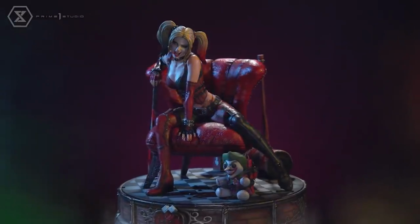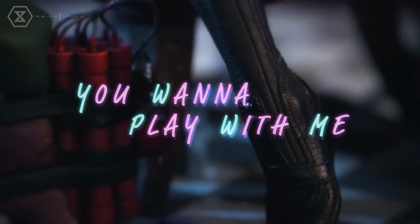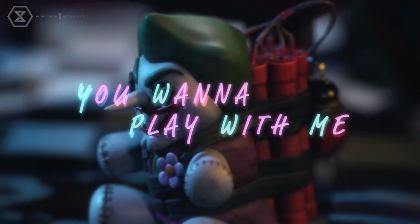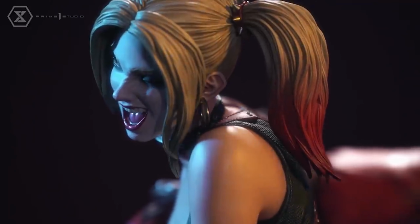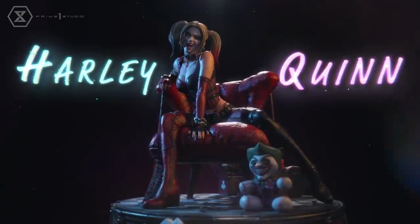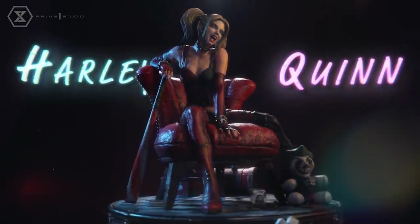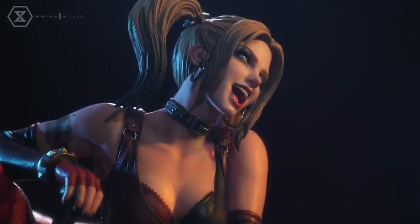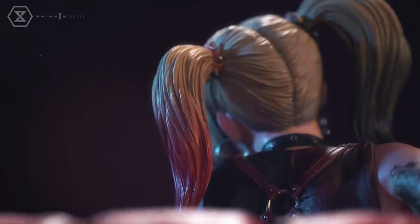All right, and the one that stole the show for me is the Arkham Harley Quinn. Now, I know Harley Quinn has been done a bunch of times, but this one here looks just amazing. Yesterday, I totally forgot that the Next Level Showcase was on, and when this was posted in the group, I was like, holy shit, what am I doing? I need to stop. I need to come over here and watch this. It's because that statue is next level. It is fantastic.